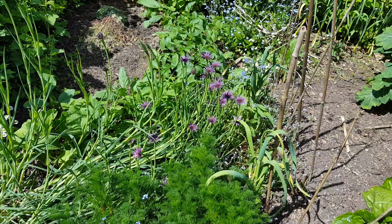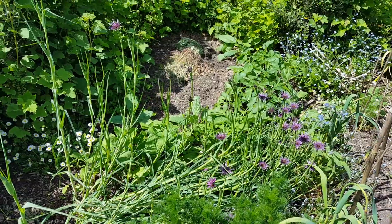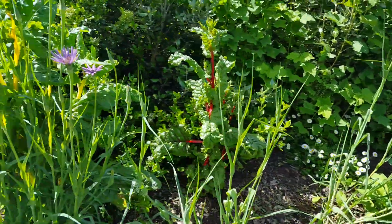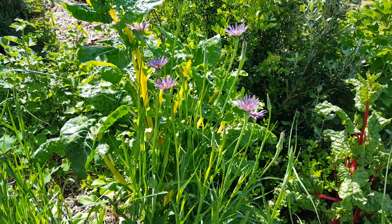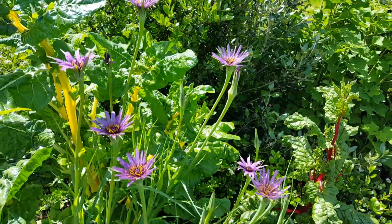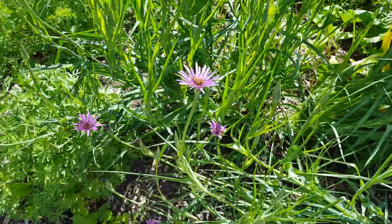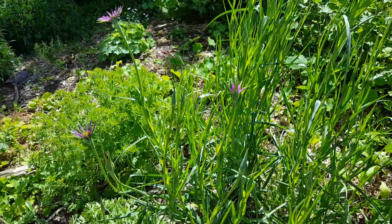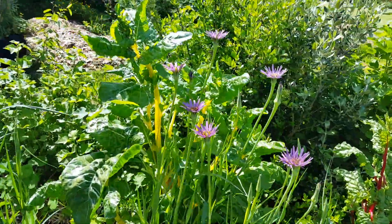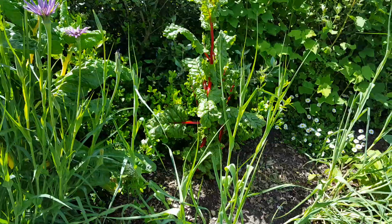The end of May 2022, and salsify, which I did not harvest this winter, has now gone to produce flowers, which have a nice colour. Also here, chard is starting to go to flower and produce seed.